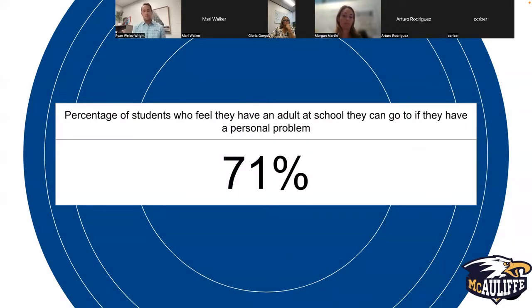This was a good data point for us. And I think, when we compare with other middle schools, we're actually higher on the percentage of students who feel they have an adult at school that they can go to with a personal problem. 71% of our kids said yes a year ago. We want to see that number go up. We want to be the kind of school community where kids are comfortable going to an adult with a problem. Now, when looked at other middle schools that have participated in this program, 71% is high average. So it's above, which does feel good, but it also means that almost 30% of our kids don't feel like they have an adult they can go to when they have a problem at school.